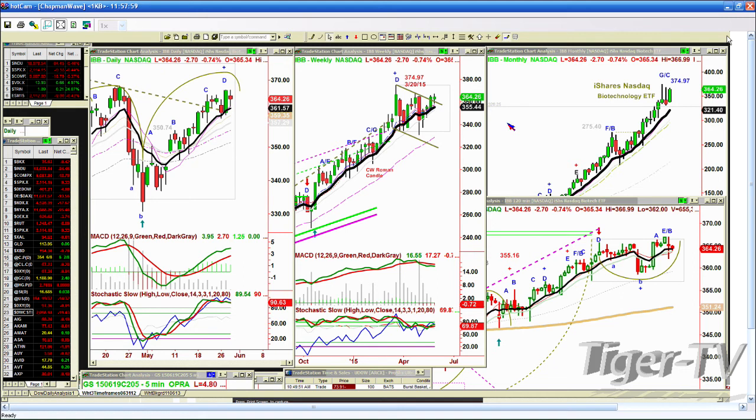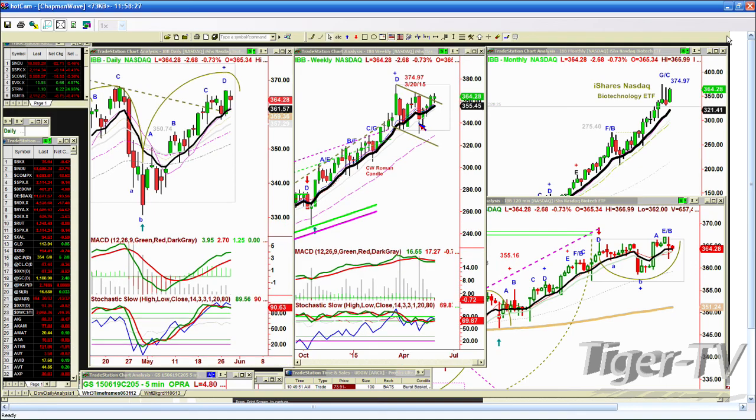That would suggest to me that if there was a pullback below 355 in the IBB, it's showing at 364.27 right now, that's 9 points. That's quite a move. But if there is a 9-point move to the downside in the next week or two, that will be a top of at least short to maybe intermediate term consequence, because the candle with the wick down in that May low of 330 will then become in force.